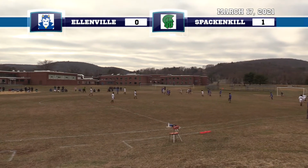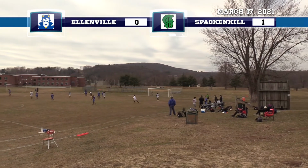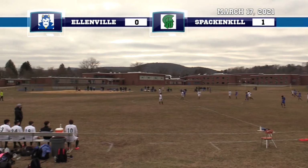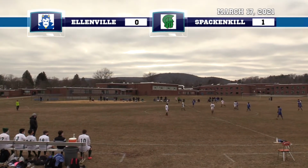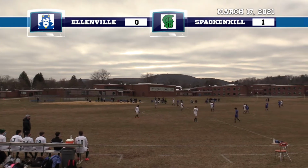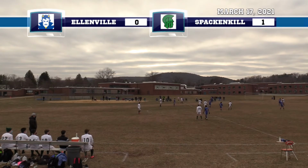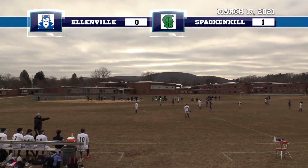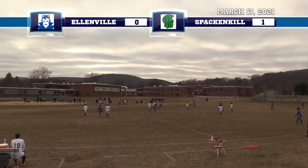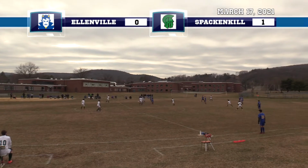That might be the goal score right there. Spackenkill now full of confidence. They're going to pop it from distance. Let's see if my cameraman saw. Did you see what number scored? Tony says no. I think it was the 3. Does that sound right? You didn't see it either. Did you at least see the goal? Yeah, we got the goal. Okay. Tony says we got the goal at least. He was too busy following the ball to worry about who hit it.